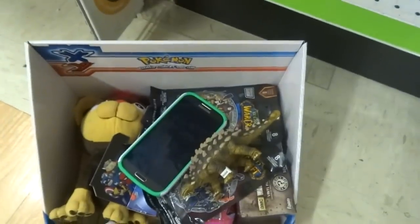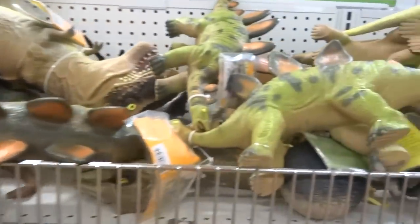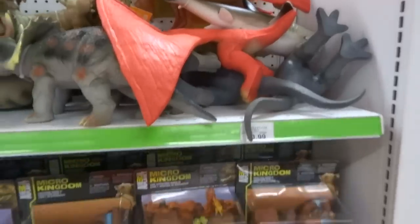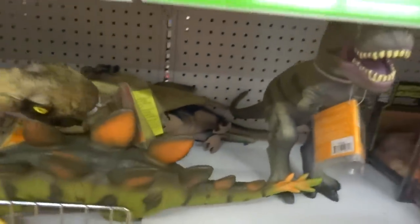And then off to the foam section of the dinosaur aisle. These are big, I don't know, polyurethane foam or something. And that orange one I got last time. There's these little tiny sets. I don't know what they are. They're kind of cool, but I didn't really take a close look at them. There's some more foam ones. I do have the Velociraptor and the T-Rex foam dinosaurs. There's a couple of Schleich stuck in there.